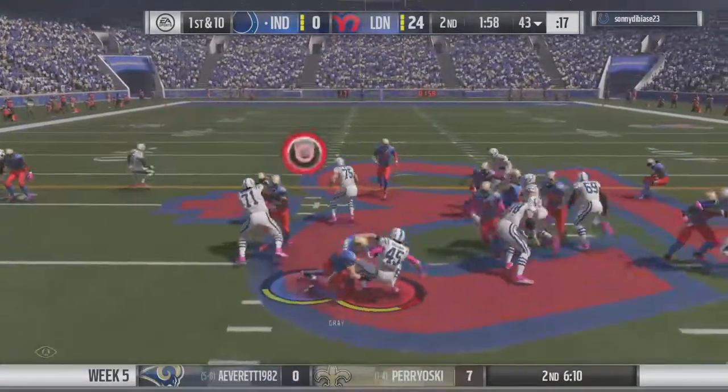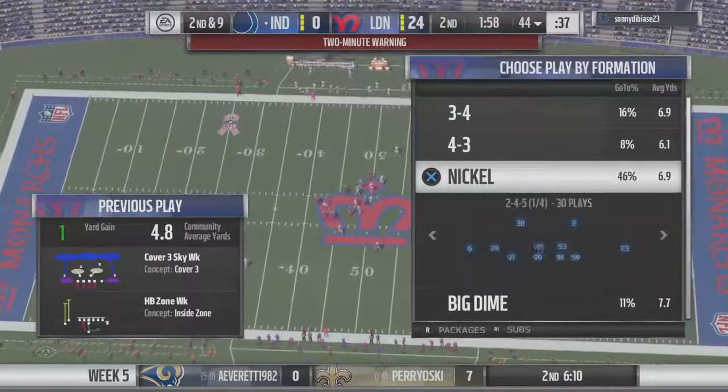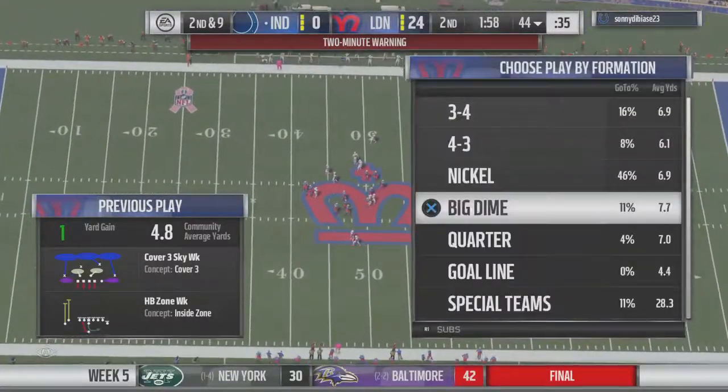They'll give it to him right up the gut. And he'll push his way up to about the 44 here. 1:58 to go in this first half of play.